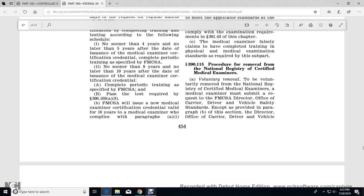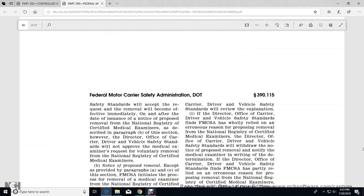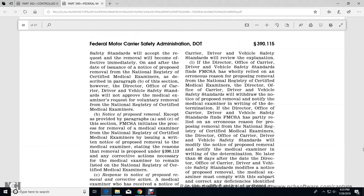390.115, procedures for removal from the National Registry of Certified Medical Examiners. Voluntary removal. The medical examiner may submit a request for removal to the Director, Office of Carrier, Driver and Vehicle Safety Standards, except as provided in paragraph (b) of this section. The Director will accept the request, and removal becomes effective immediately, on and after the date of issue of the notice of proposed removal described in paragraph (b) of this section. The Director will not approve a medical examiner's request for voluntary removal.